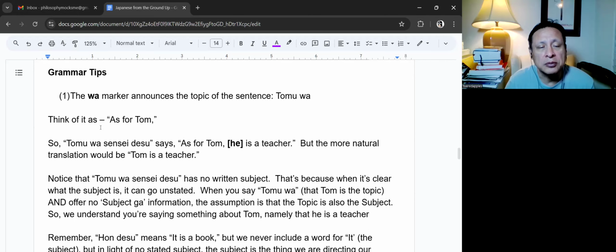Okay, grammar tips. I talked about wa already, right? So I'm going to make it more explicit because it's really important, and the book covers this. So the wa marker announces the topic of the sentence. So if you see tomu wa in the beginning of the sentence, you can think of it as stating as for Tom. It's saying Tom is the topic, and what follows next, unless otherwise stated, is about Tom. And if it's not about Tom, then you'll have a new subject. It'll be subject, and then the word ga will follow it.